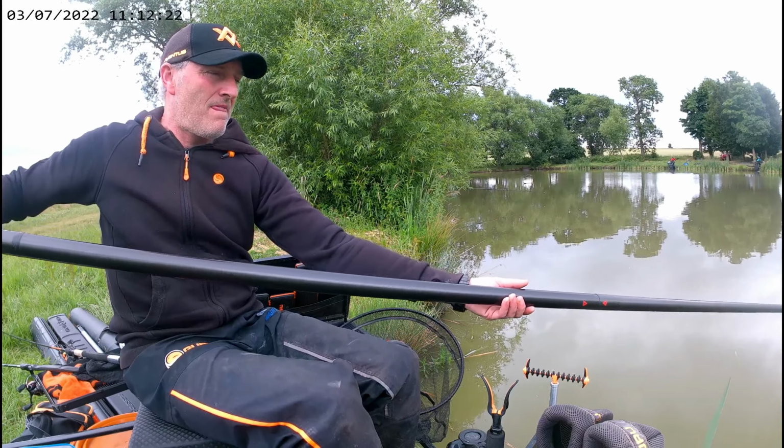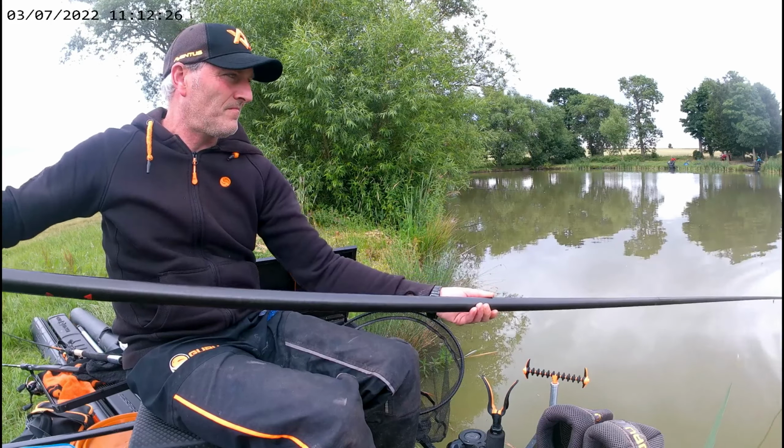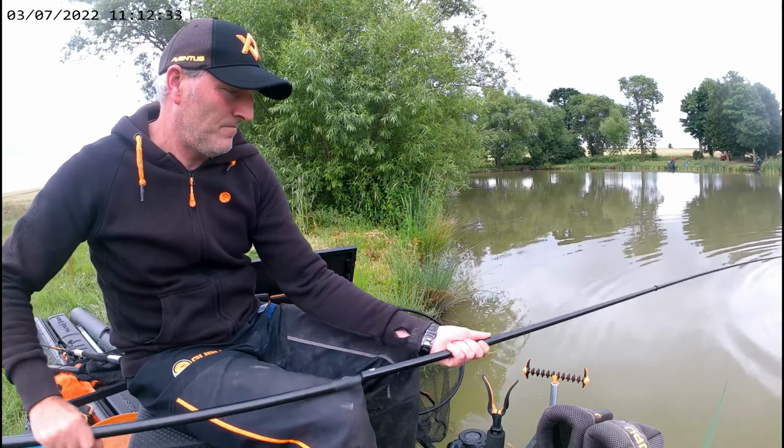Another bream. There are some lovely sized bream in here. It's just getting a constant flow on them.